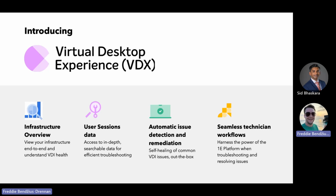So VDX out of the box contains a number of automatic self-healing capabilities for common issues experienced across VDI environments. And this means that those issues, when they do occur, there's no technician involved. They get fixed automatically, and the end user doesn't have to resort to contacting a service desk and having that issue escalated to the VDI team. It just gets fixed straight away.